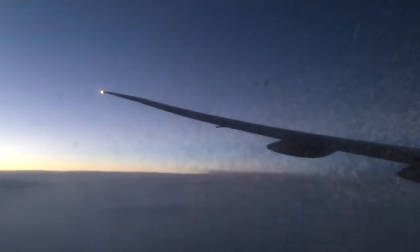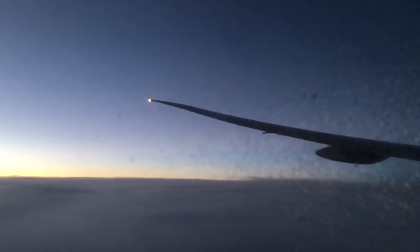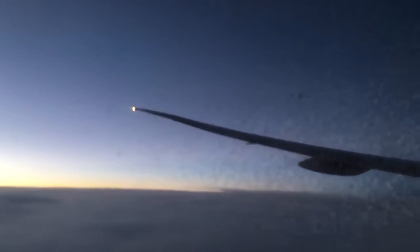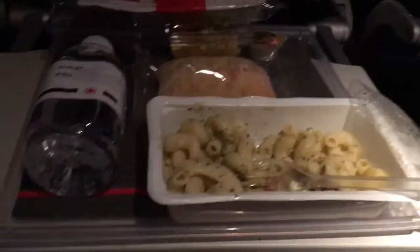Dinner is going fast, and we're gonna get it very soon. The flight's been pretty smooth with some turbulence, and I'm gonna update you with the dinner very soon. Alright, and dinner is served. I got some pasta, which is pretty good. Water, cold water. Some forks and knives. A brownie. A salad, butter. And then we have bread for you.